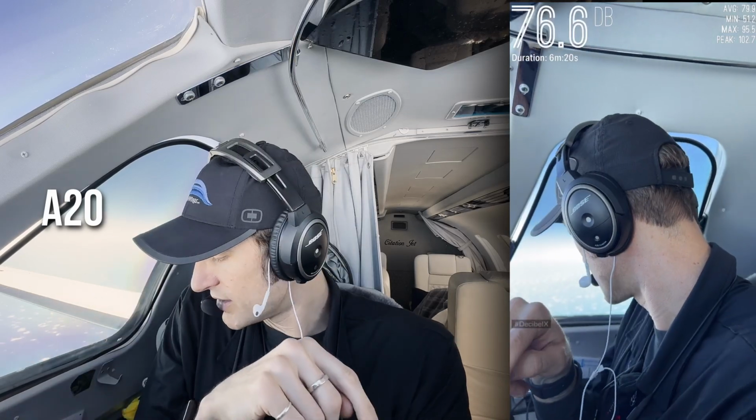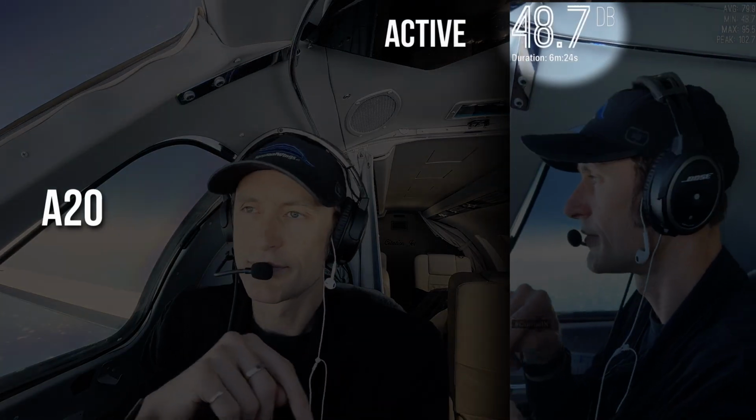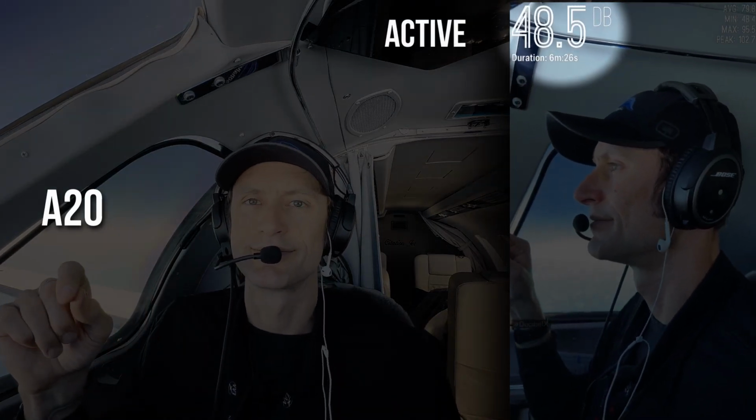So let's see what active noise cancellation does for us. So we're going to turn it on right now. Wow, so that drops it to about 48. So that's a pretty massive drop, and it is noticeably quieter and really comfortable for the ear. So, yeah, A20s, they do a great job.